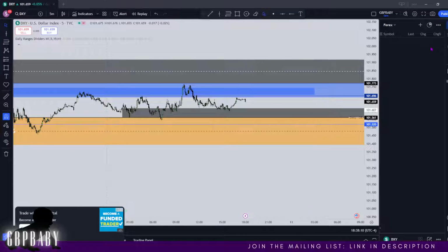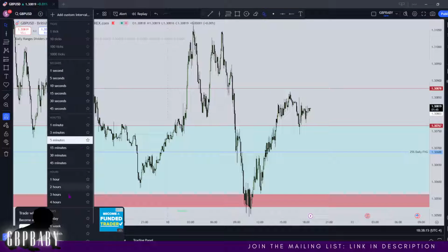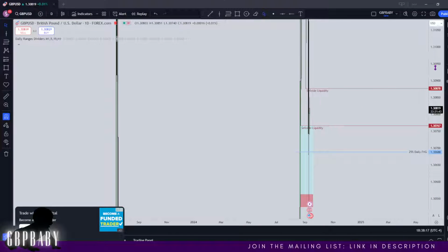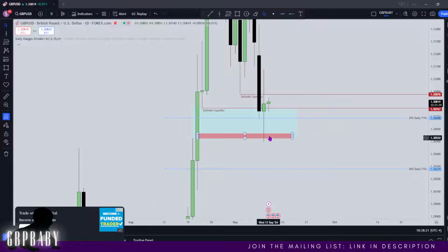Let's take a look at GBP USD. We will start on the daily. And as you can see on the daily, price traded beautifully, absolutely beautifully down into our level that we called out. So you can see price tapped into that, and look at the reaction we got away from that. You can't make this stuff up, guys.